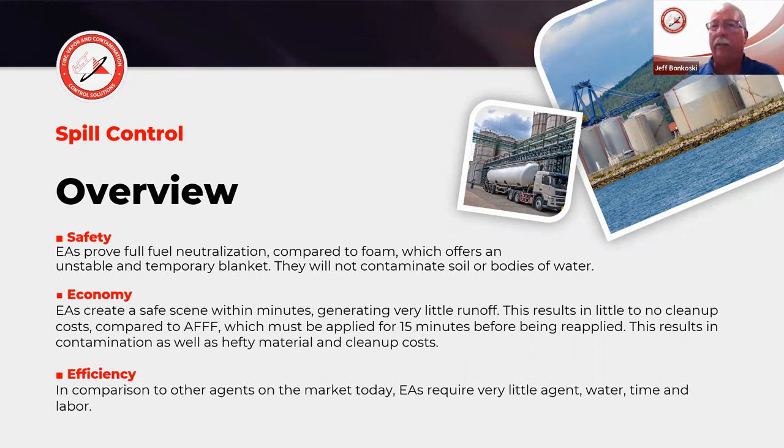So the crash fire rescues came out. They applied their mil spec foam, but because it was so hot, they were having to reapply it about every 6 to 7 minutes to keep those vapors down.